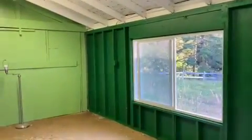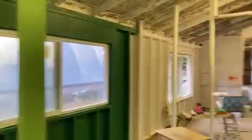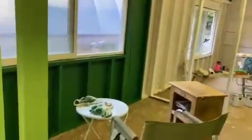So tomorrow I will have this room completely done. And then we will be starting on that one. So, yay. And I don't know where the dogs went.